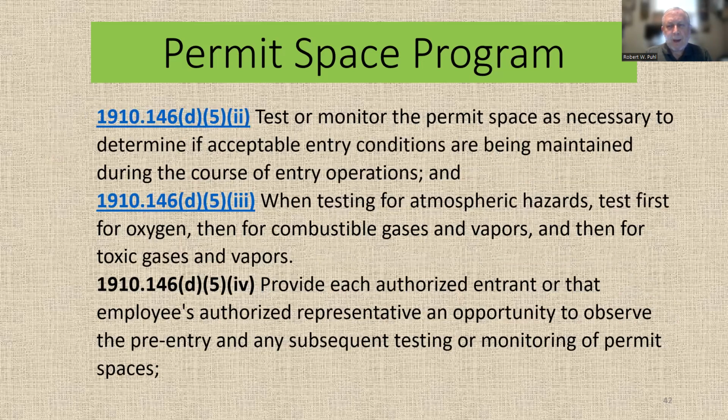Test or monitor the permit space as necessary to determine if acceptable entry conditions are being maintained during the course of entry operations. Remember, on your permit, you're going to have to put what these entry conditions are, and they have to be maintained during the entire course of the entry operations. With testing for atmospheric hazards, test first for oxygen, then for combustible gases and vapors, and then for toxic gases and vapors. Provide each authorized entrant or that employee's authorized representative an opportunity to observe the pre-entry and any subsequent testing or monitoring of permit spaces.